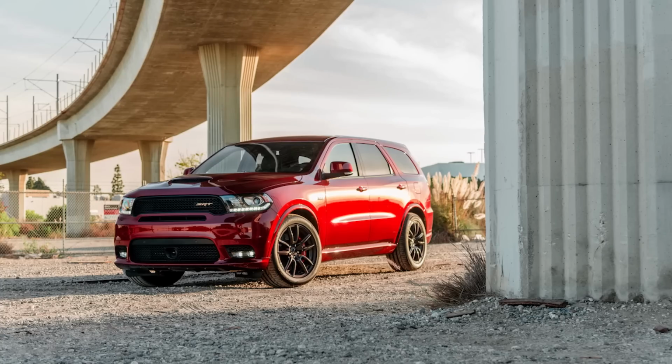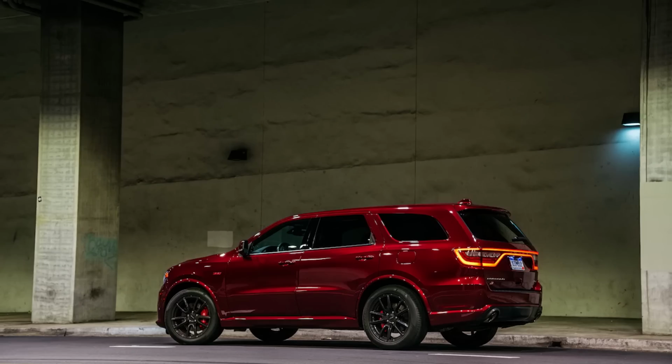We're going to start at the bottom with the SXT and then go up from there all the way to the SRT model. If you do want to skip ahead to a certain model, the times are in the descriptions, and at the end I'll do a short summary of everything.